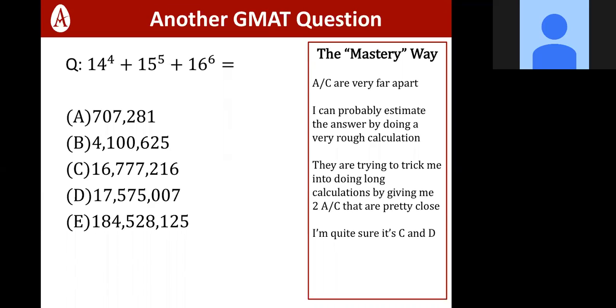And at that point, it's even easier, because if we look at the numbers, we'll recognize that 14 to the power of 4 has to be an even number, and 15 to the power of 5 is odd, and 16 to the power of 6 is also even. If we add them up, the result has to be odd. And that leads us directly to answer choice D. Now, are we 100% sure it's D? No, we're 90% sure it's D. But we're 90% sure at the expense of saving 7.5 minutes. And sometimes it's worth it.